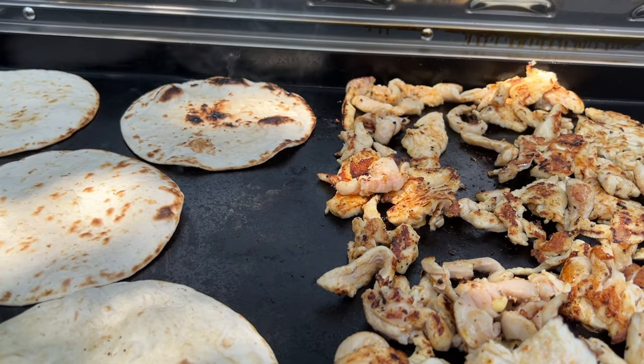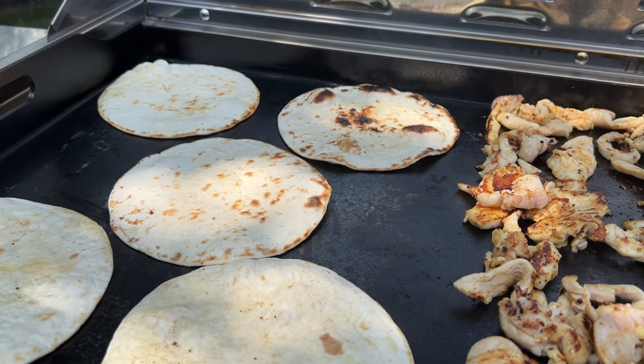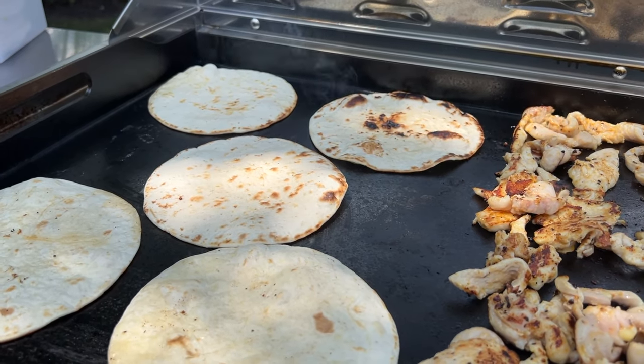If you want to have a flat-top griddle and a gas grill, you can have both but only take up one spot on your patio. And that's really nice. So I've been really happy with that product. I would say that that's my favorite gas grill of the ones that we've tested.